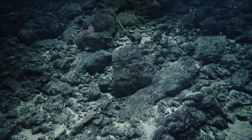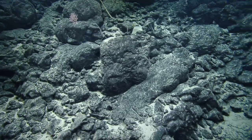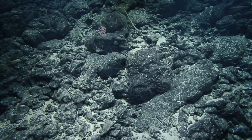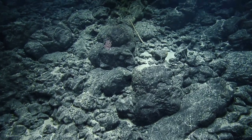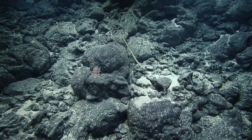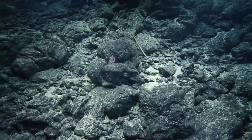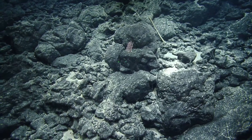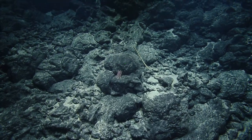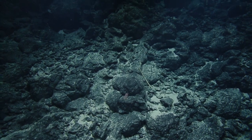Oh, there's a precious coral right in front of us, Hemicorallium, that pink one. And that's the first sighting for the dive also. It seems like this is a really nice depth where we start getting a lot of the diversity, which is, I would say, characteristic of what we've seen elsewhere in this region as well. 1,900 meters to 2,400 meters is kind of the deep lower bathyal diversity maximum.